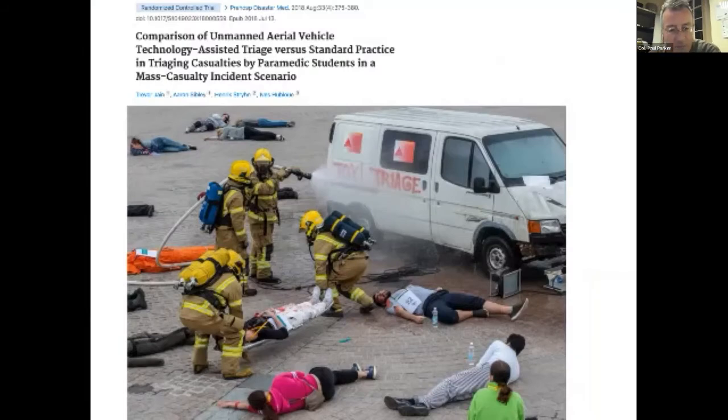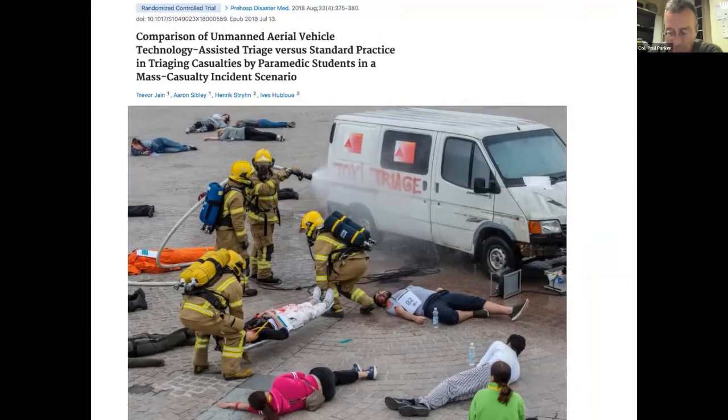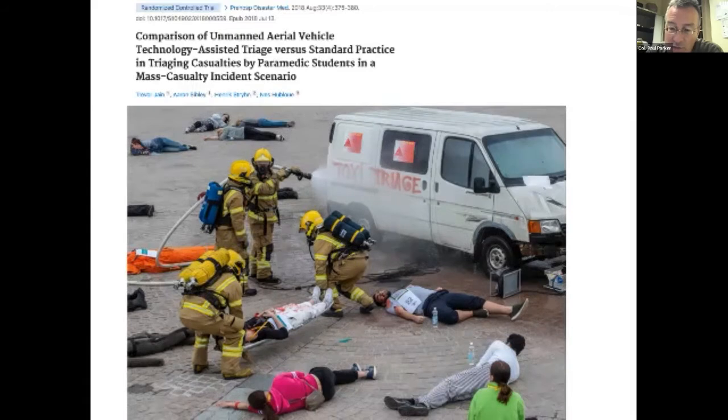Pre-hospital, from the paramedic point of view, we've all done these classic things where you go around assessing a major incident and assessing, priority 1, priority 2, priority 3, or dead. But actually, again, why send a human when you can actually send a drone? And recent research clearly shows that using drone technology, it's faster and more accurate to send a drone, which can triage the scene itself.